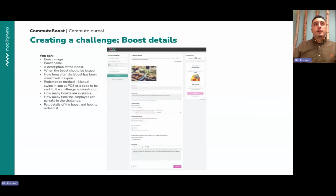But you might have a longer incentive around maybe car sharing to work, and every single time you car share, you get a free cup of coffee. So you might want people to partake in this multiple times. So every single time that they confirmed a car share to work, then they got their free coffee. And then finally, you can enter details of how they can redeem their boost. So this will show for the employee within the app so they know what to do.